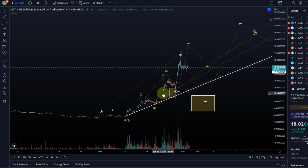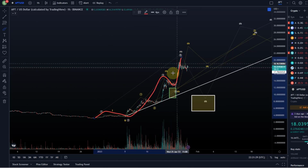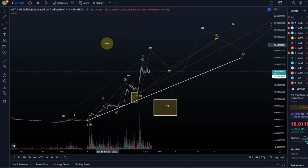I showed you two possible counts in the previous video. One was here, the white wave count, 1, 2, 3, 4, 5. Here, note that we reached our support / entry, long entry area at around 11.90. Anybody who entered here, congratulations. Certainly you can move up your stop loss into profit or at least realize some partial profits. That's of course up to you.